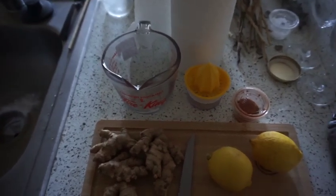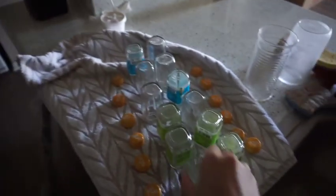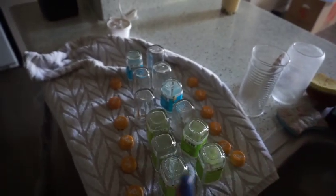Once it comes out of the blender, it goes into that cheesecloth in here, and I strain it and squeeze it. The juices are in here. And I just cleaned all the little bottles. Obviously, you can see this is my favorite ginger shot brand, which I've mentioned before. And I just keep all the bottles because they're glass. So I just have all those cleaned and drying.